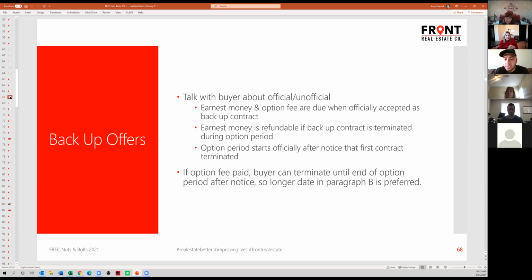If they do a backup offer, can we still look at other properties, or do we have to wait? Yeah, that's a great question. What a lot of people do in this situation is they go ahead and get in backup position, but then they are still going out and looking at other properties and making other offers on properties. And if that one gets accepted and they like it better, then they would be terminating that backup contract that they got in place the other way.